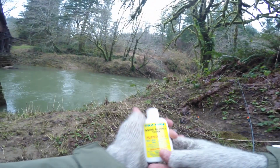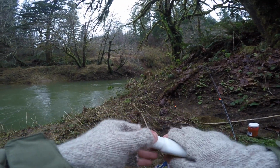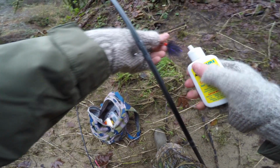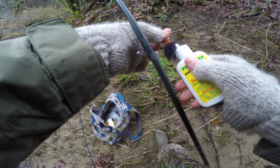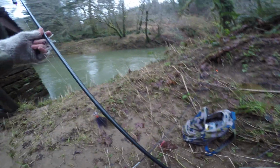I picked up some bloody tuna scent. I got the gel. They had gel and oil. I wasn't sure which one to get. Figured it's probably gel, but you guys will have to let me know. I'm just going to squirt some of this on my jig here. Give it a little bit of scent and throw it on in.